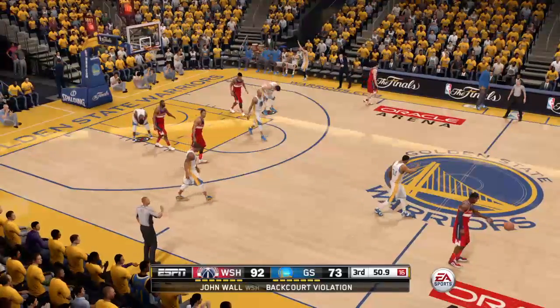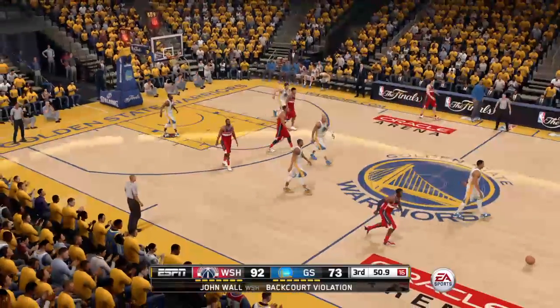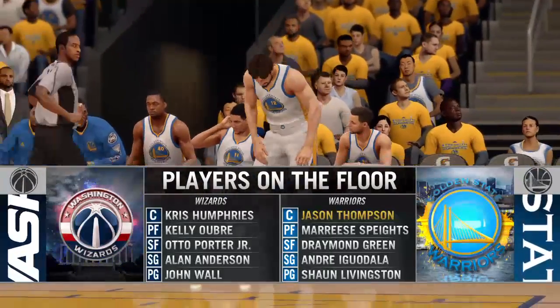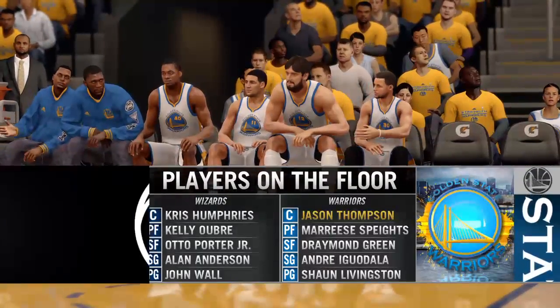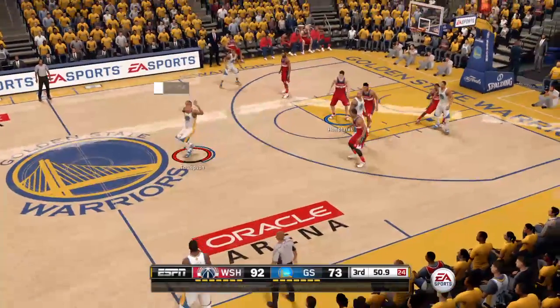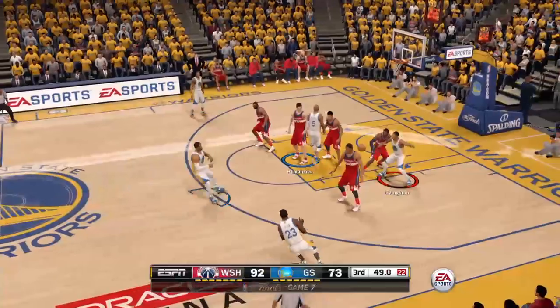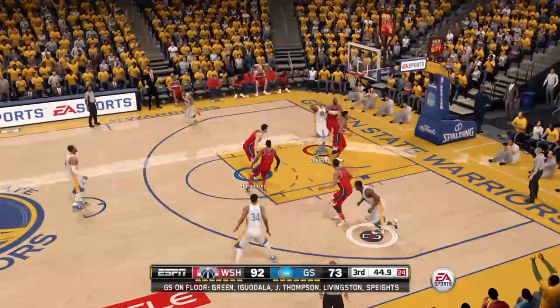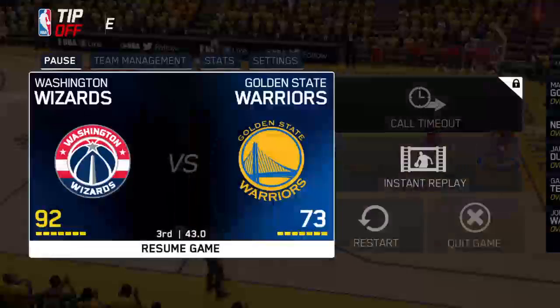Backcourt violation for Washington. It looks like a substitution. Jason Thompson comes in for Andrew Bogut. Number 1, Jason Thompson. Ball's back in to Livingston. Inside. No good on the layup attempt.